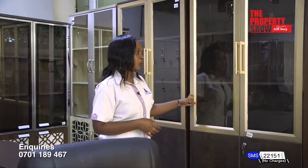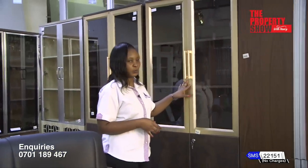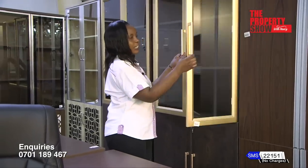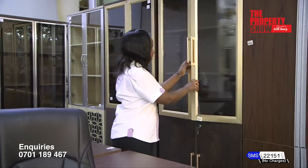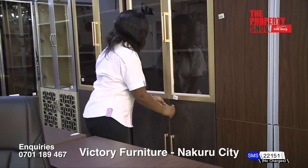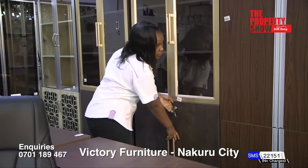In the office section, we also have the book racks. For the book racks, mostly we match with the table. Like for this table, it can match with something like this. It has the glass doors, the upper side, and then the wooden doors where you can put your documents. And it's also lockable for security purposes.